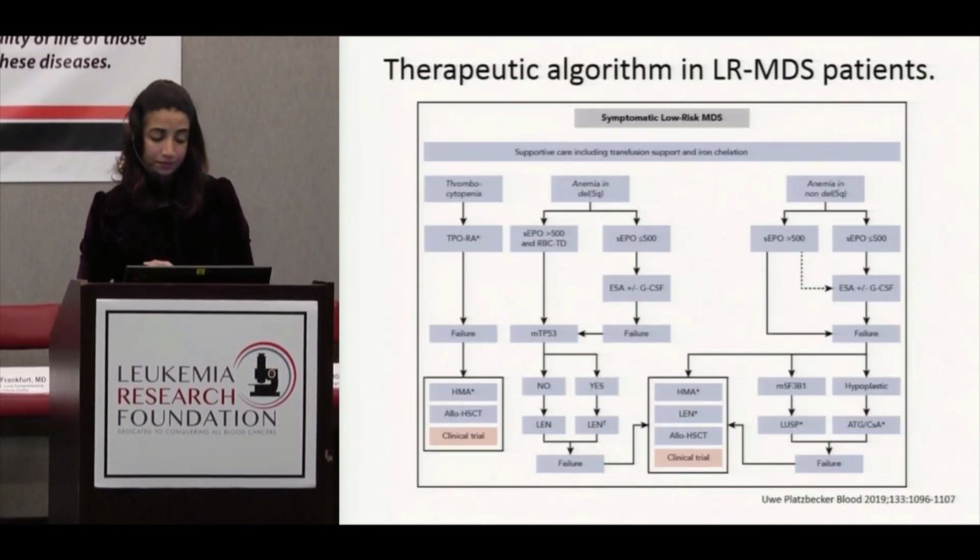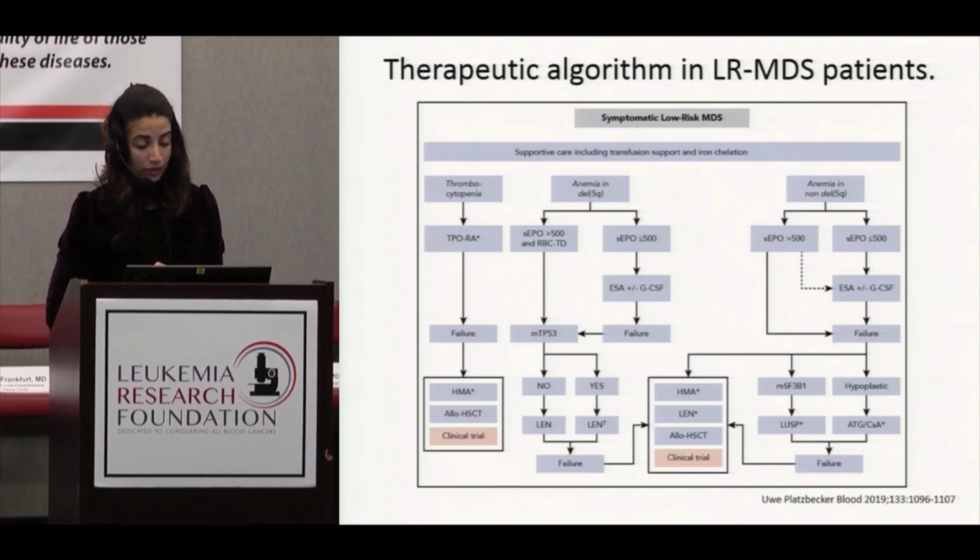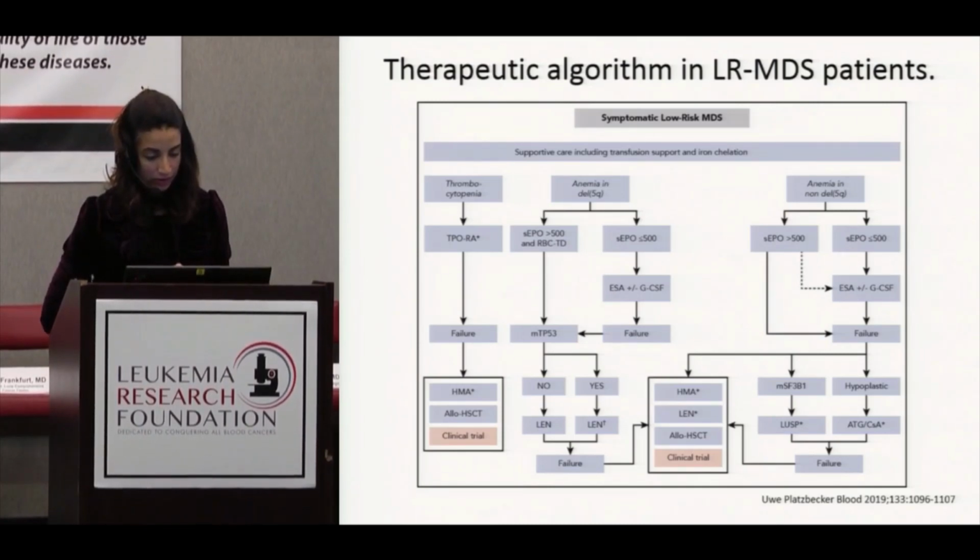So at this point in low-risk MDS, the therapeutic algorithm, and I have talked about a lot of this, so I won't go into it too much, but you're really targeting symptoms, right? Low platelets, you talk about the thrombopoietin receptor agonists. If it's anemia and you have a 5q, you can use lenalidomide, but you start with the erythropoiesis stimulating agents. And then there's a role for immune suppression in some patients, and then Luspatercept hopefully soon.